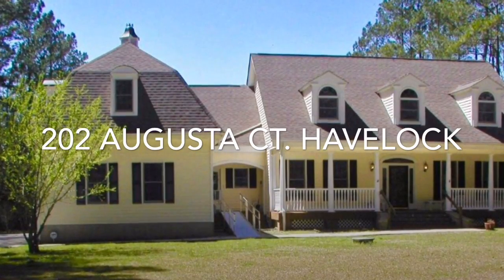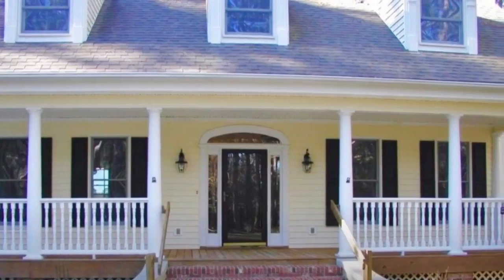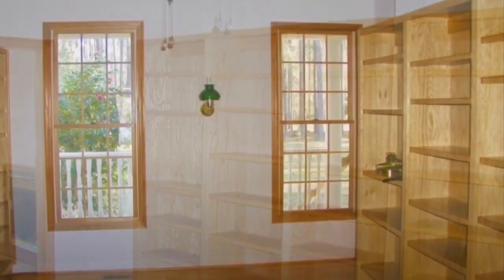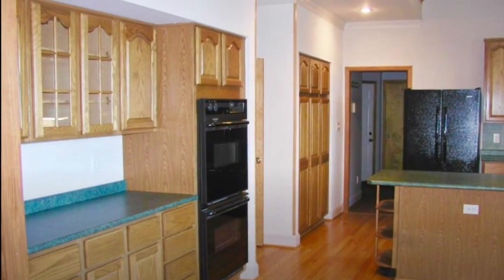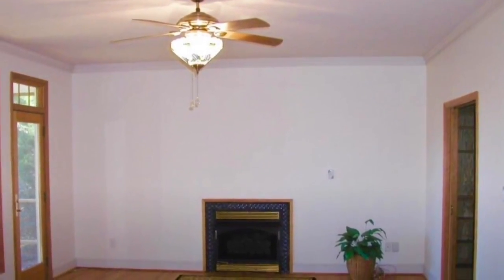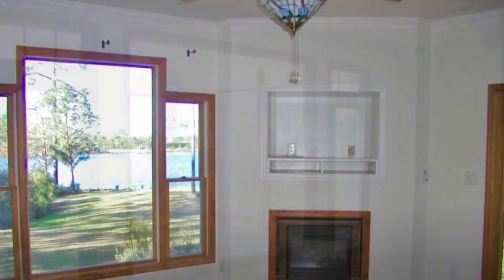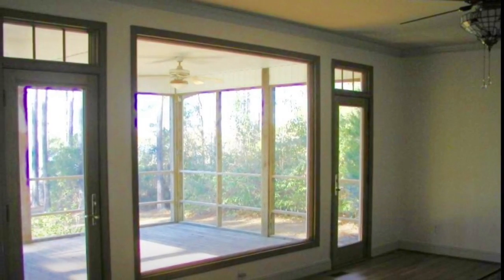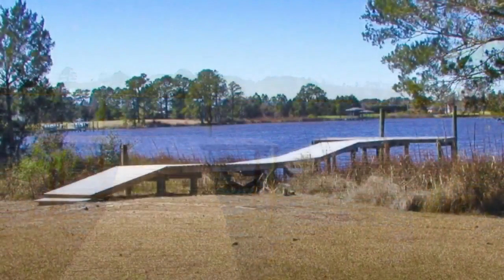Augusta Court in Havelock is a four-bedroom, five-bathroom waterfront home in a gated boating community. This home offers a great library, a huge kitchen perfect for entertaining, with double oven, lots of cabinet and counter space. Hardwood floors, a fireplace, and plenty of natural lighting accent this large home. Enjoy the screen porch with great water views. Your own private dock with deep water access on Clubfoot Creek.